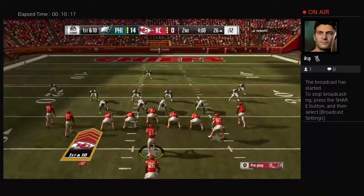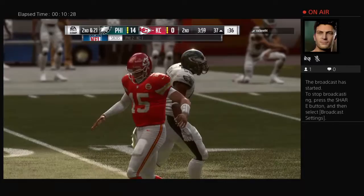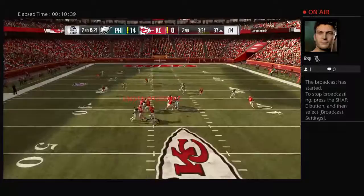Throwing on first down is Mahomes. Nowhere to escape, and he goes down. Brandon Graham in there to bury him for a loss of 11. Well, someone's been up to the task so far in this game. They are already up a couple of scores, Brandon. It's been such an impressive first half to get that lead.